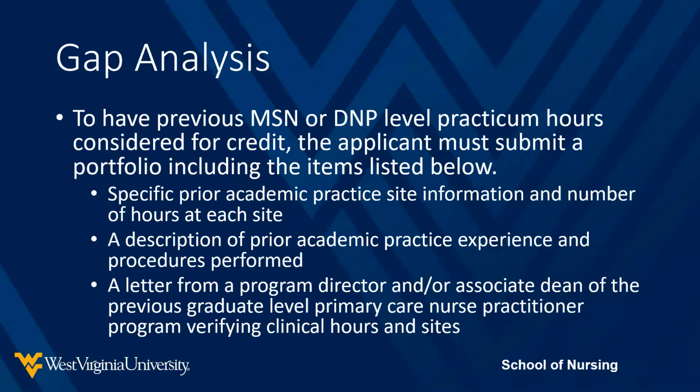A little bit more about the gap analysis. If you want to have previous MSN or DNP level practicum hours considered for credit, you have to submit a portfolio that includes a couple of items. The specific prior academic practice site information and the number of hours at each site, a description of prior academic practice experience and procedures performed, and a letter from your program director or associate dean of the previous graduate level primary care nurse practitioner program that verifies the clinical hours and sites that you are submitting.